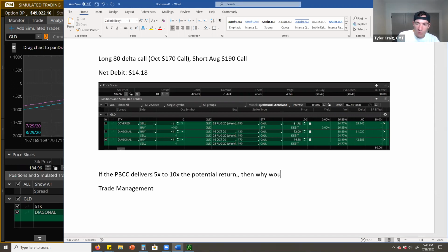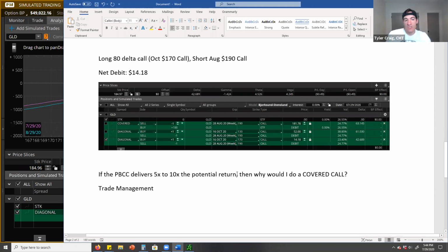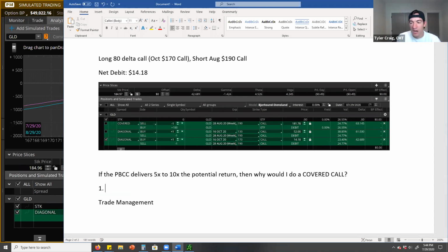then why would I do a covered call? Like, why would I do a traditional covered call? This is a super common question that I get. It's like, well, gee, why wouldn't I take that potential 40+% return with the poor boys? Why would you do a covered call? There's a couple of reasons why I still do covered calls, even though when I look at a synthetic version using the poor boy, it seems like it's way better.